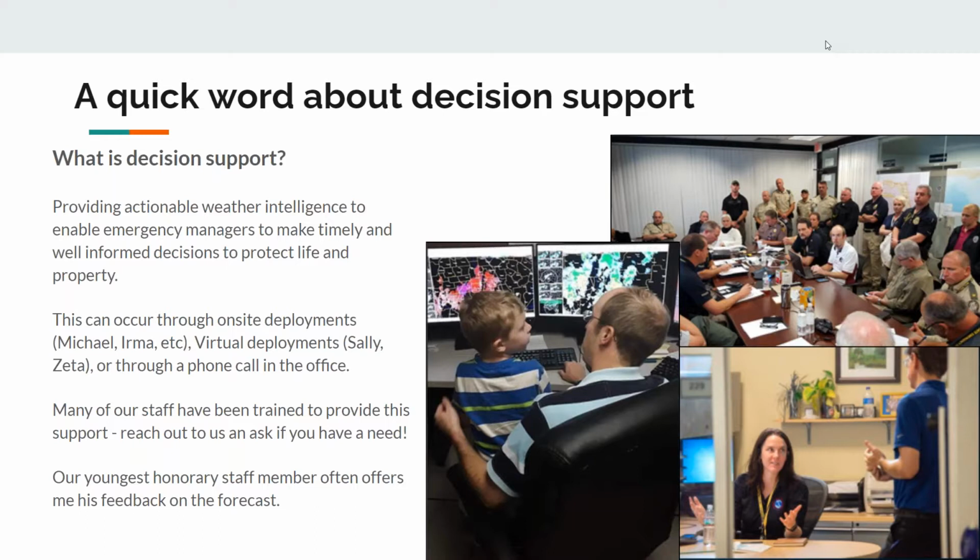Launching at ground level can be easier. It just depends on the hazards that you have around. That's something we'll talk a little bit about in our question and answer session coming up.